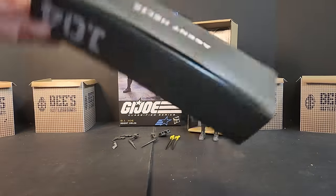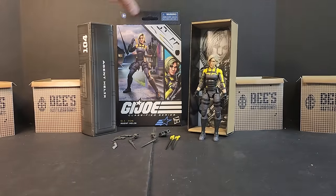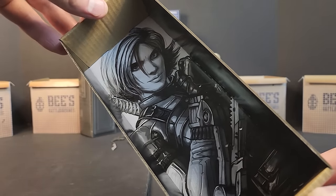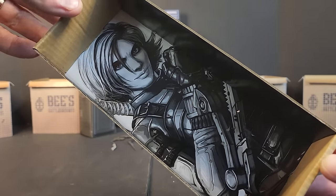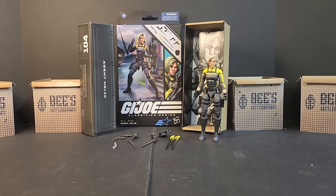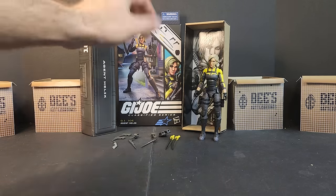We get our gray weapons locker, 104, Agent Helix. She's good to go. Secretly raised by General Hawk after Snake Eyes rescued her from child traffickers. And then she's got a kind of premonition ability where she can keep track of how many rounds the bad guys fire and how many rounds they got left. And she can anticipate the best probable outcome for different attacks and stuff. So she's almost like our first mutant or superpowered human in the G.I. Joe world. Well, besides the Cobra Law and Nemesis Enforcers and stuff. But let's dive into the accessories.